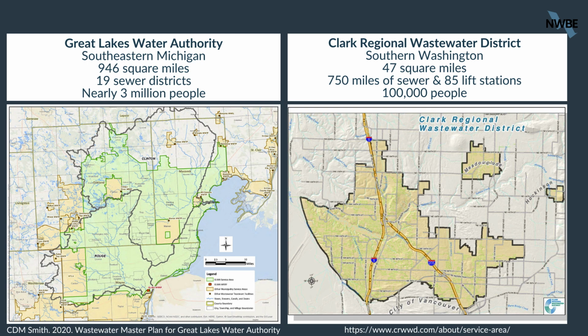They have a mix of combined and separate sewers, with sewer districts in and close to Detroit tending to have more combined systems. The example on the right comes from Clark Regional Wastewater District in southern Washington State. Their treatment plant discharges into the Columbia River. They are the one and only sewer district in town. They own and maintain 750 miles of sewer and 85 lift stations in their 47 square mile collection system. And they're providing wastewater collection and treatment for 100,000 people living in their service area. And their collection system is separate.